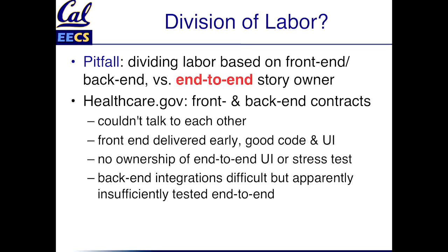The front-end code was delivered early. It's generally very good code. It's got a very nice UI. But unfortunately, there was no ownership end-to-end of any of these performance issues. And the back-end integrations in particular were very difficult. And apparently, that's where the insufficient testing happened, because stress testing would have revealed that this might have been a problem.